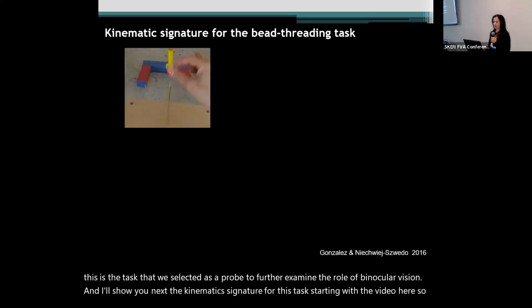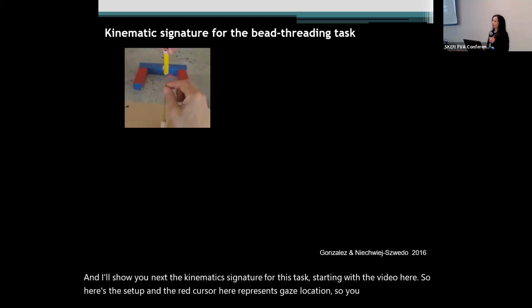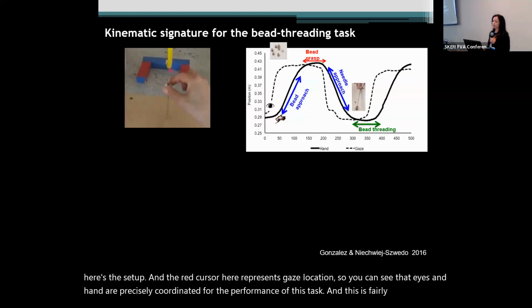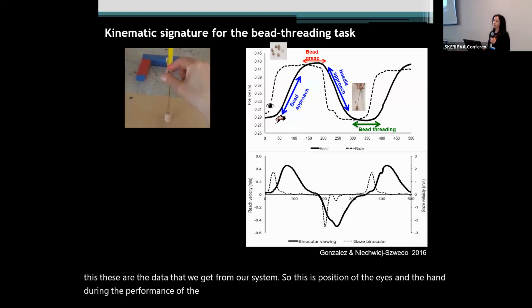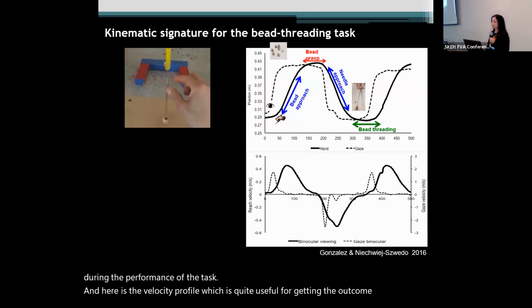So here's the setup, and the red cursor here represents gaze location. You can see that eyes and hand are precisely coordinated for the performance of this task. And this is fairly stereotypical. These are the data that we get from our system. So this is position of the eyes and the hand during the performance of the task. And here is the velocity profile, which is quite useful for getting the outcome measures that we are interested in.